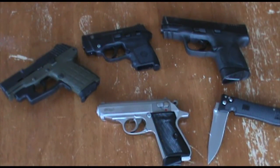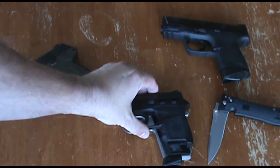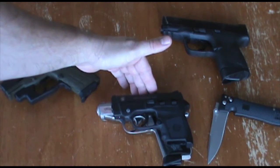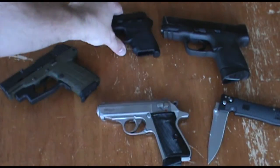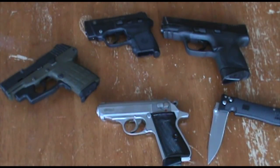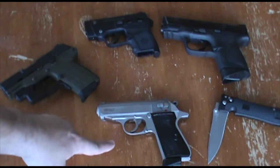So the Walther PPK at about $500 and about 23 ounces is a great 380. I showed you some of the competition. You see the Bodyguard 380 from Smith & Wesson. It's way smaller, and a lot less at about 12 ounces and about $350 to $450 depending on some of the options that are out there for them. Also the same caliber, but one less round. That's 6+1, this is 7+1.